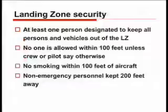Landing zone security. At least one person must be designated to keep all persons and vehicles out of the landing zone from the time the helicopter arrives until after it departs. No one is allowed within 100 feet, on foot or in a vehicle, unless the crew or pilots say otherwise. No smoking within 100 feet of an aircraft is allowed. Any non-emergency personnel should be kept at least 200 feet away.